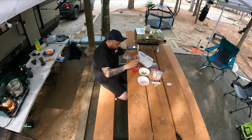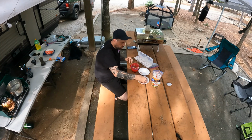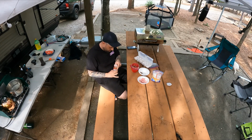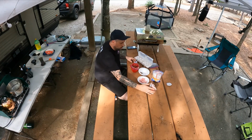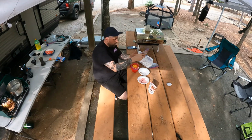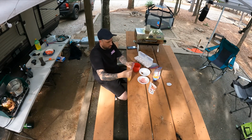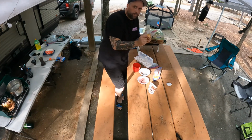So I like 3 eggs in mine. With 3 eggs, mushrooms, some ham cubes, some bacon. Yeah, no, this is the fake bacon. I just don't feel like making actual bacon. And some cheese. Get that all put in this Ziploc bag. Seal it up. And just shake it up good. Shake it up real good.